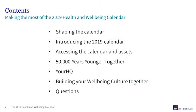We're here to give you a helping hand in developing and co-creating your health and wellbeing campaigns, and today we'll be exploring everything from accessing and enhancing through to communicating and customising next year's calendar. We'll guide you through the core health and wellbeing themes that we'll be including to keep your workforce engaged in their health and wellbeing during 2019 and beyond. And if you want to take your health and wellbeing activity to the next level, we'll also be looking at the additional initiatives and resources available through AXA PPP Healthcare to support you in doing this.